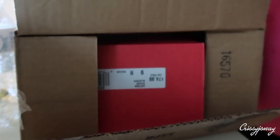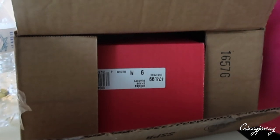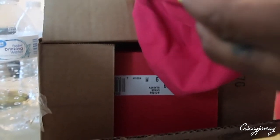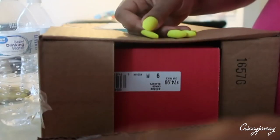So this is for her. And then this one is for me. But I feel like they both look like the same daggone size. One smaller. But yeah. Plus, I don't know when I'm gonna wear them now though, because they kind of have that not wool feeling, but, you know, that winter feeling.